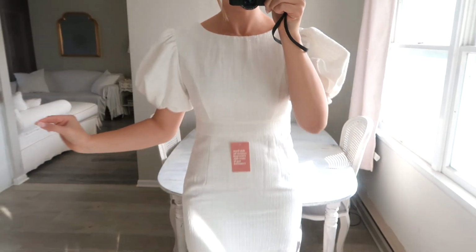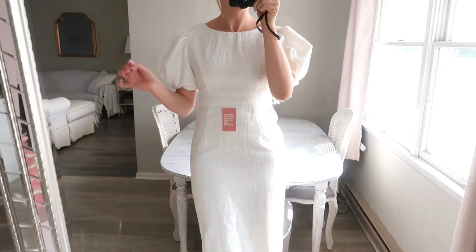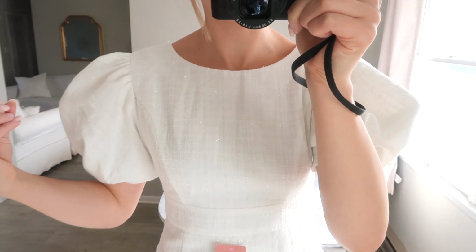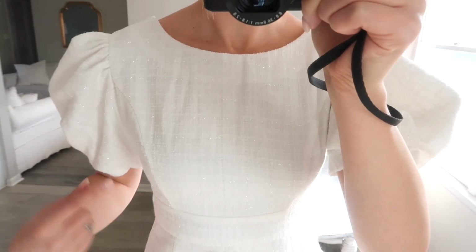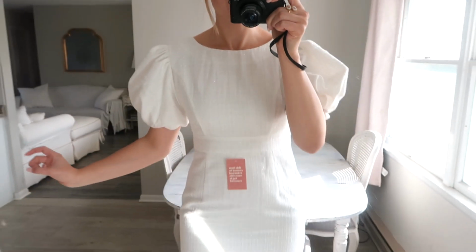This is the last dress that I wanted to try on for you. And I love this fit so much better than the size that I tried last time. I did try a large. The dress is in a thicker tweed style, and it just looks so holiday with a little sparkle threading throughout it. I just feel like it's very classy.